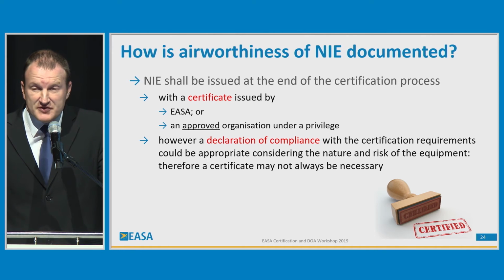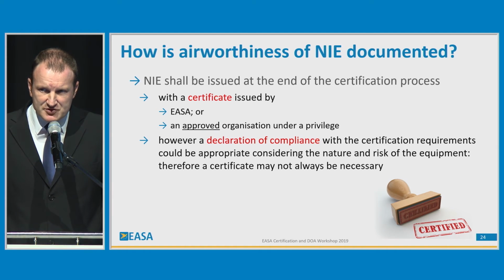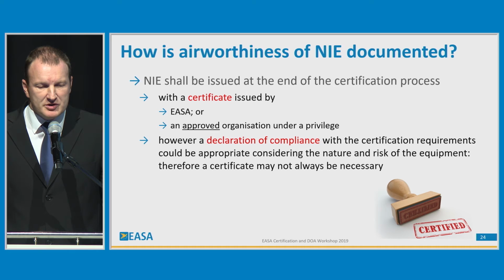We've talked about declarations a few times already, but at the end of whatever certification process we decide, a certificate would be issued either by EASA or possibly, if we would permit that, an approved organization could do so under privilege. Or, if we consider the risk of the article is low, we could possibly permit the declaration of compliance with the certification specifications. So you can see we're exploring different options to try and have a smooth transition from high risk to low risk and not try the one-size-fits-all approach.